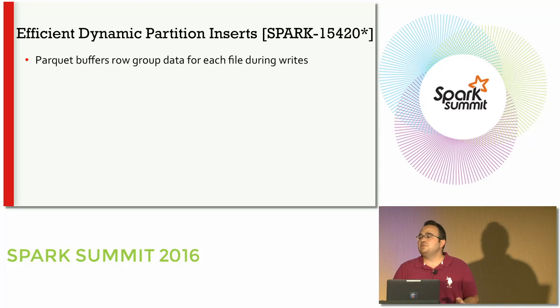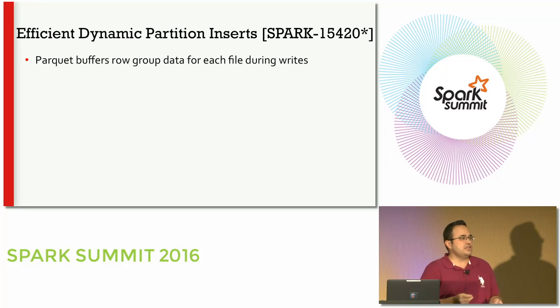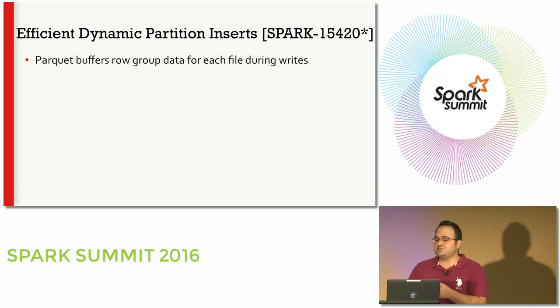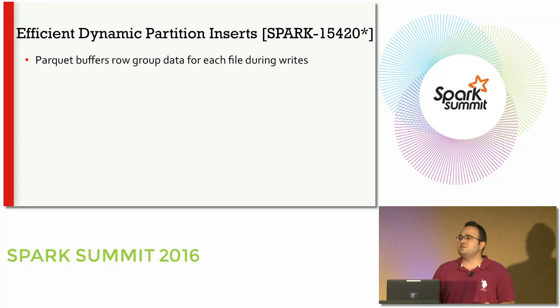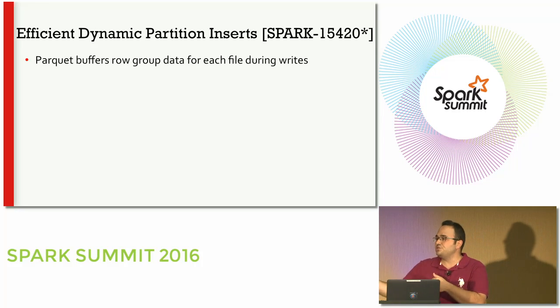Now I want to talk a little bit about the Parquet write path. The main challenge that we had here was with dynamic partition inserts. Typically when you do partitioning with Hive, the values of the partitions are statically determined. You hard code them. With dynamic partitioning, the values for each partition are determined during execution time instead of statically. And this usually does not play well with columnar file formats such as Parquet if you have a high number of these values. The real reason is that columnar formats have to buffer entire groups of row group data in memory on the write path because they need to lay out the columns contiguously when they write.